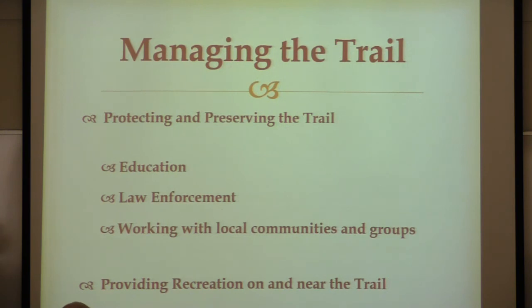So we want to preserve it, so we educate the public so they don't destroy it like that inscription was destroyed. We provide law enforcement, because it's against the law. People can be prosecuted. If we found out who Robin Cathy was from 1994, they could be cited under the Archaeological Resources Protection Act. We work with local communities and groups to try to preserve the trail, protect it, make people aware of it so they can enjoy it, know it's in their community. I don't think many people know that the Armijo route comes right through St. George. And I think it's cool. Anyway, that's what I got.